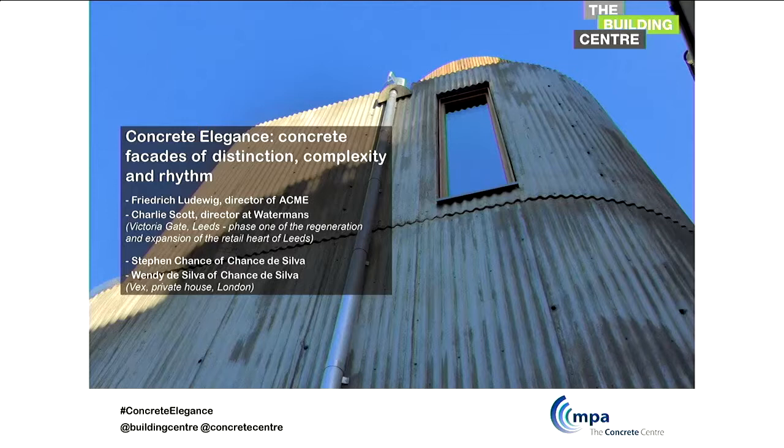We have four speakers tonight, and the first we'll be talking. We have Friedrich Ludewig from ACME and Charlie Scott from Watermans. They'll both be presenting the fantastic work that they've been doing in terms of redeveloping the centre of Leeds and the Victoria Gate building there, which will start, and then we'll be followed by Stephen Chance and Wendy de Silva of Chance de Silva. Now, unfortunately, Scanner was going to be part of that presentation. He's the musician and composer that has helped evolve that. Unfortunately, he's not well today, but we do have the music, so it's still going to be very exciting.